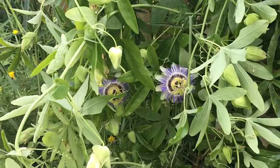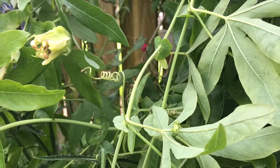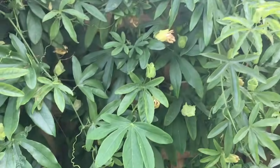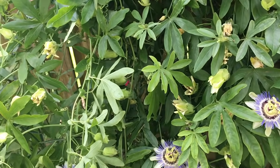Isn't this a beautiful plant? Just look at these little tendrils here. They grab a hold of everything. The fence, the plants. They had a bit of a fight with the grapevine up there too, which was, well, I was the decider in that battle. Let's just put it that way.